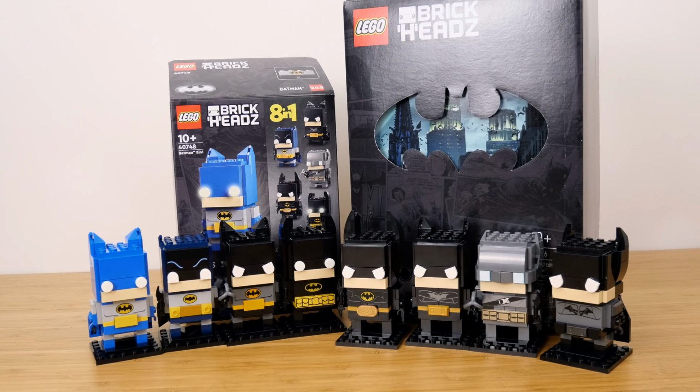So that's what I think about the concept, but I guess it is interesting that an 8-in-1 set has been released in the BrickHeadz theme because it is something new.